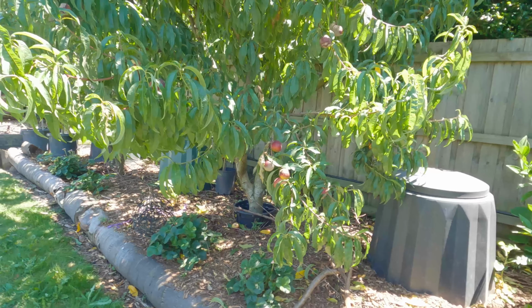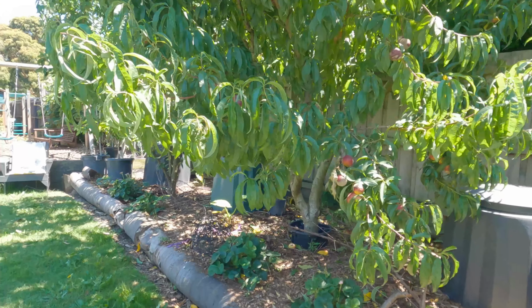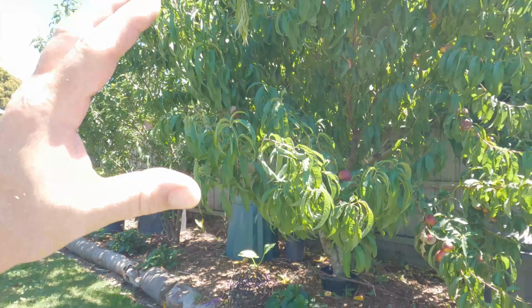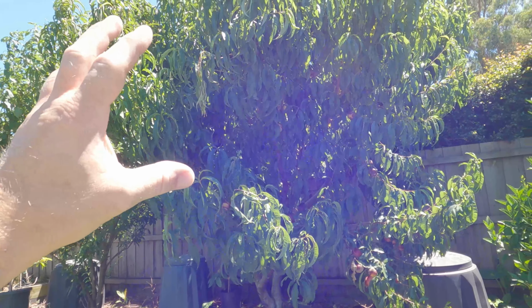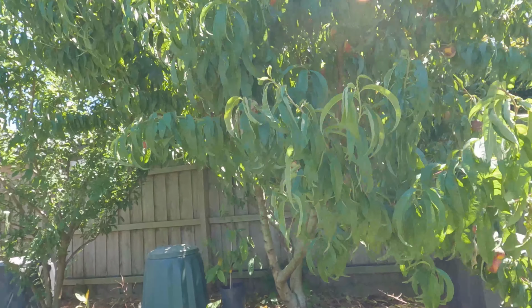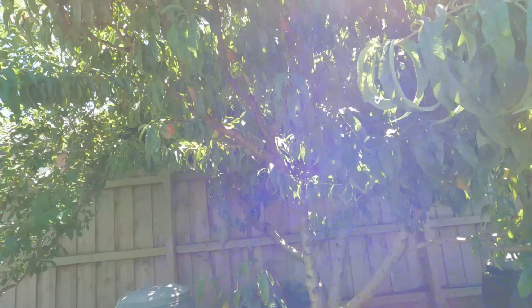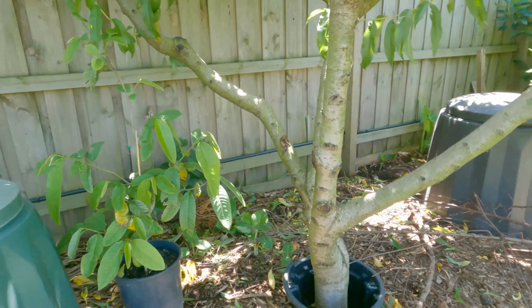I don't know whether it's going to be the right thing to do or the wrong thing to do, but I want to get rid of all this. I want to get rid of this infection of brown rot. I'm going to start again, and when I mean start again, I'm not going to get rid of my tree. I'm going to give it another chance.